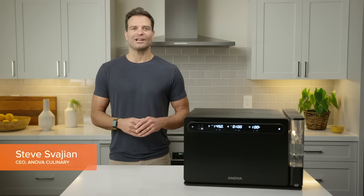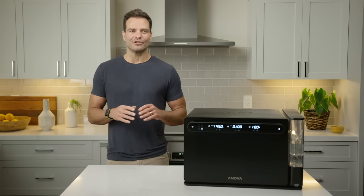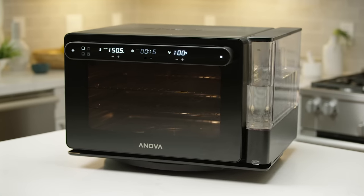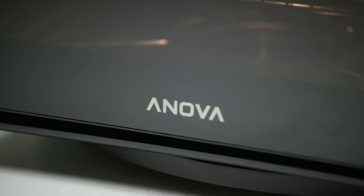4 years ago, we challenged ourselves to develop an oven so precise and so advanced that it deserved the Anova name. So I'm thrilled to announce the launch of the Anova Precision Oven, the first combination steam convection oven with pro-level features designed specifically for the home. We want to change the way the world cooks, and we've done it before.